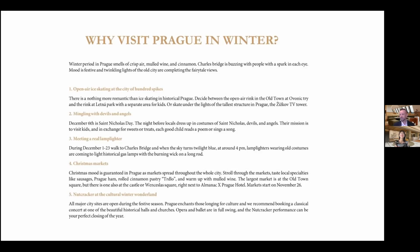Of course, wonderful thing that you can only experience in the wintertime is meeting a real lamplighter, because Prague started putting back gas lamps on the streets leading from the Old Town Square across the Charles Bridge up to the Prague Castle. You can see this gentleman with a very tall pole, and he's lighting up the gas lamps with fire at the end of the pole. And it's so beautiful. You really feel like being transported to the 19th century.